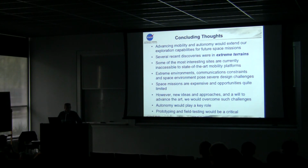Extreme environments, whether it's topography, temperature, or otherwise, are going to be a challenge for the future. We will still remain with the same communication constraints, and we still have the same harsh space environment that we'll have to design around. Space missions are very expensive, as you all know, and the opportunities to go there are very few. It's very important to find new ideas and new approaches that will help us advance the state of the art and overcome these challenges.